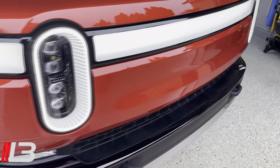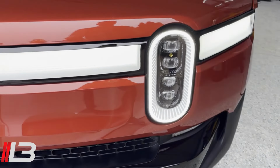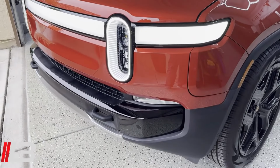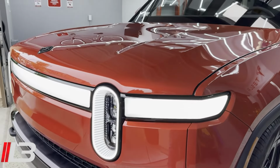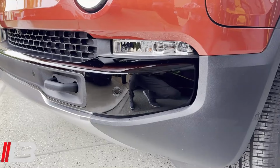And trust me, when someone's looking in the rearview mirror and you look behind you, you know it's a Rivian coming up behind you. Same thing with the R1T, has the same front end, and I love it. Absolutely love it, it's gorgeous. It's even got the tow hooks in the front, nice slats on the side for aerodynamics. And let's take a look at the front.